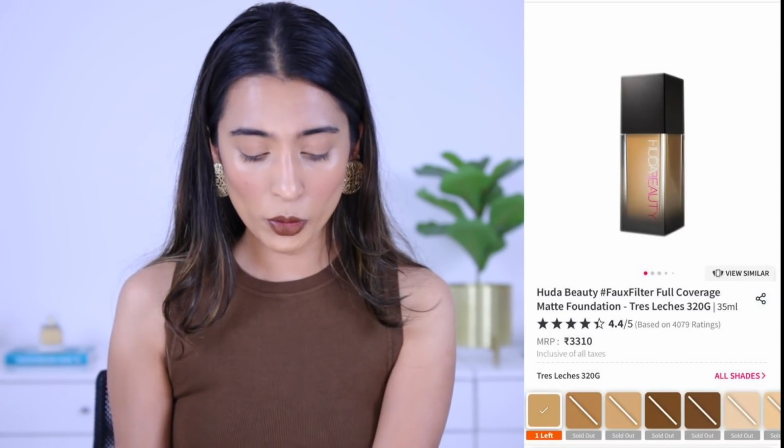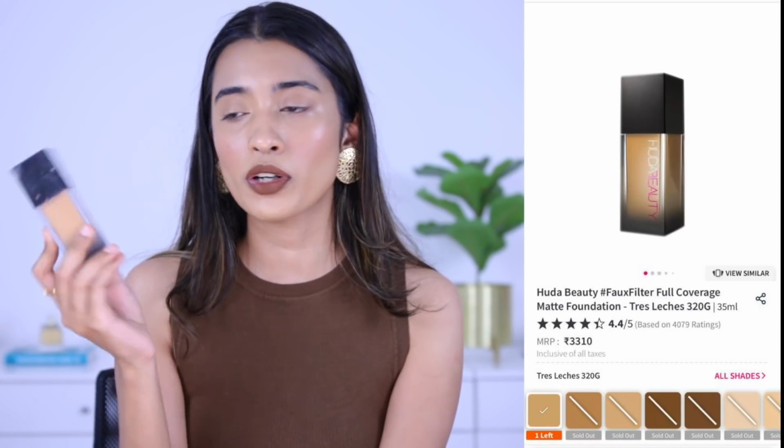And then we have the Huda Beauty Faux Filter Foundation, the original foundation. This is not the luminous matte foundation. I haven't tried that out. I don't think I will be trying it out because I don't see from the reviews that there is a big difference, just that it is fragrance free. Maybe it has a slight luminosity to the skin, but this one is a 35 ml foundation, which would take me a long time to get through. So I don't think I will be buying that.